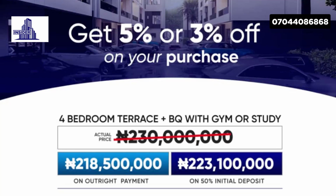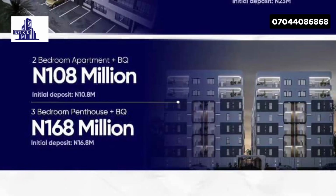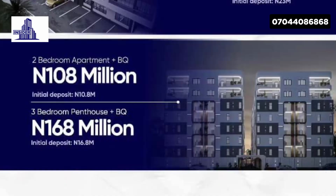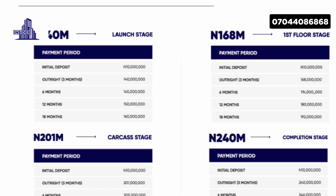At Kambawa Advantage 5 Annex, 2-bedroom apartment is selling for 180 million naira. And at completion stage, it will be selling for 180 million naira. While 3-bedroom penthouse plus a BQ is selling for 168 million naira. And at completion stage, it will be selling for 240 million naira.